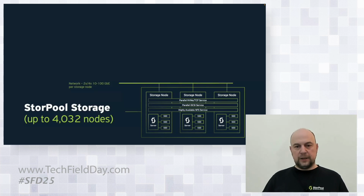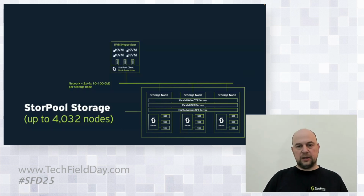The storage nodes are connected to a network with sufficient bandwidth and performance, which could be 2 times 10 gigabit at the very low end, or 4 times 100 gigabit at the very high end of performance density. Typically, it would be 2 times or 4 times 25 per storage node. And then on top of that, you have the workloads.